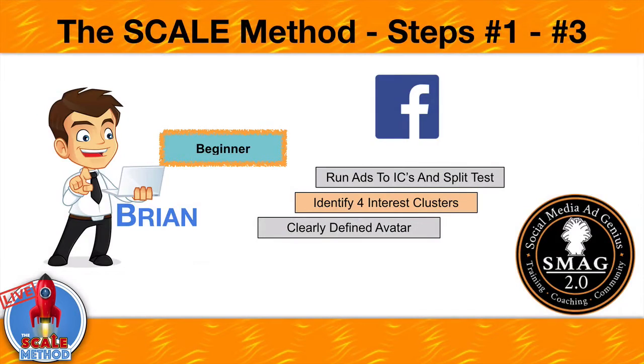So Brian the Beginner taught us to clearly define the avatar, identify 4 different interest clusters based off affinity marketing, and run ads to these interest clusters. And we tell beginners, hey, start out on Facebook, Social Media Ad Genius. Some of you know us from that, from all around the world. We really show people how to get started on Facebook, what the strategies are, where the buttons are, and so on. And you can always click on that link at the beginner level to check out what that is.